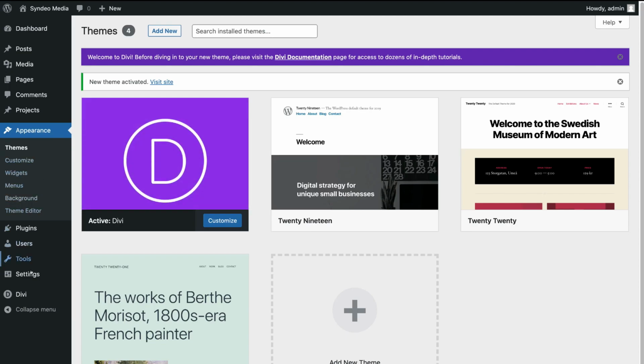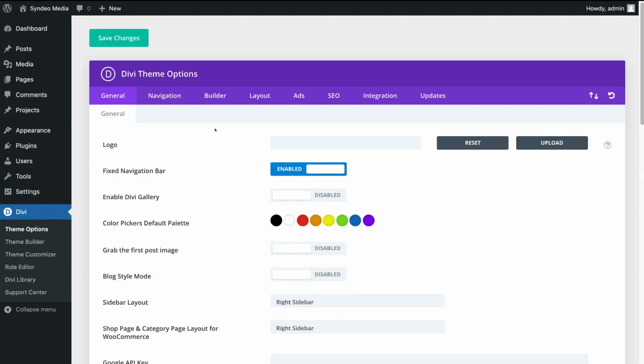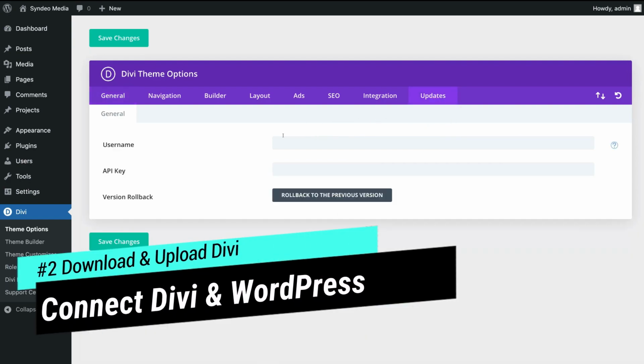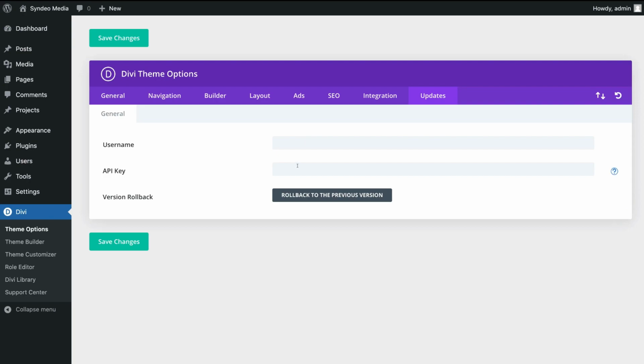Now if we navigate down to Divi and head over to Updates on the far right hand side, what we want to do is locate our username and API key. This means we can keep our Divi theme up to date at all times. So just quickly head back to your Divi account and locate the username and API key.